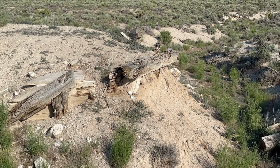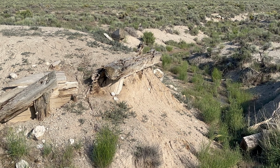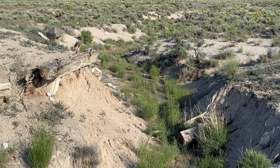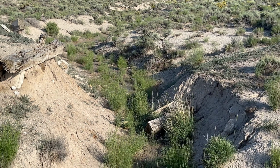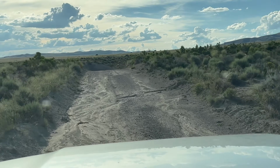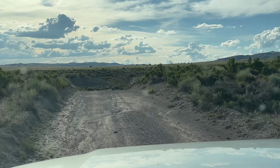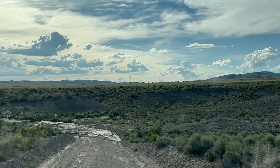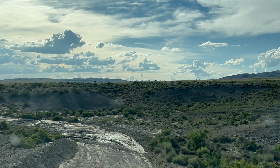According to BLM, this is an example of an original wood trestle bridge built as part of the original railroad. No fresh tracks since there's been a rainstorm. You can see it's washed down the road in places too. So I mean, you've got to be careful, especially in these bottoms here.